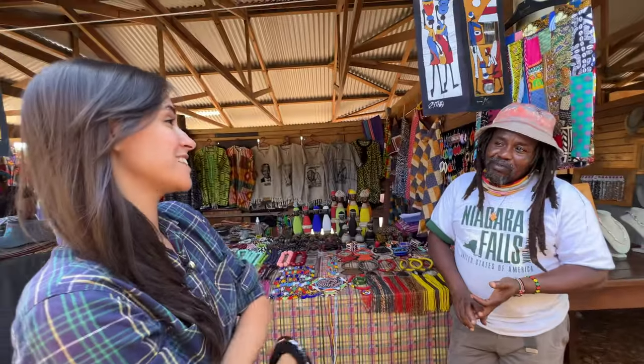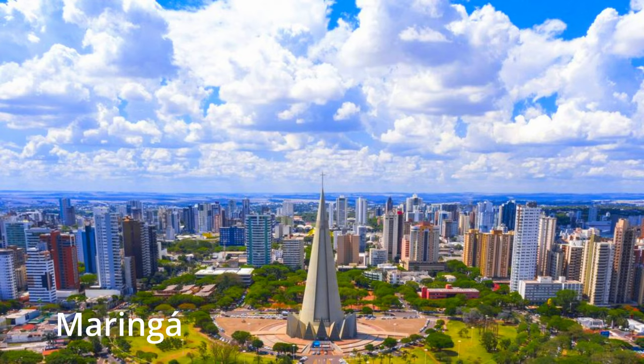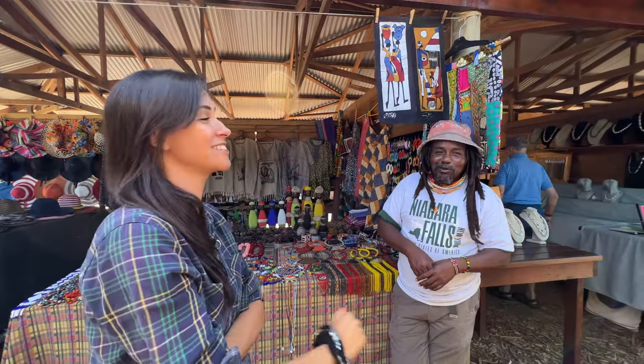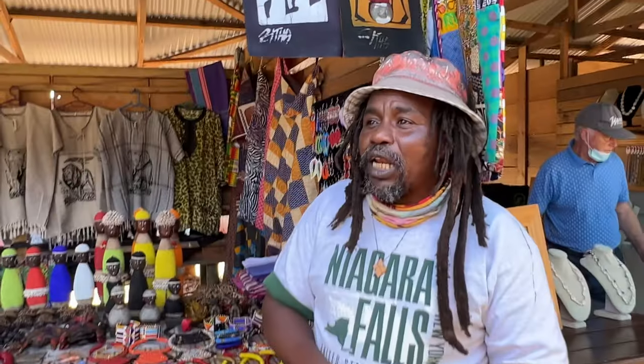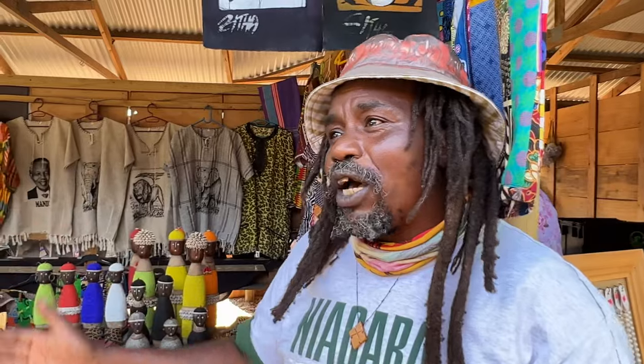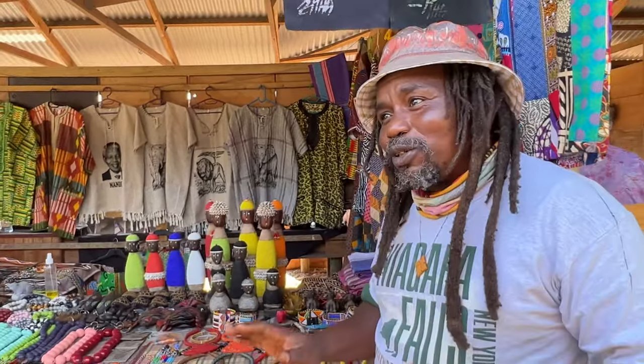My aunt lives there. Londrina. I have a few family members living there. Maringá. Yes, I've been to Maringá as well. Maringá is a really good place for artesanato. Yeah, it's where I was. From Fortaleza, I went to a small town called Jericoacoara. Really small, not many people go there, only tourists. It's a very touristy place.